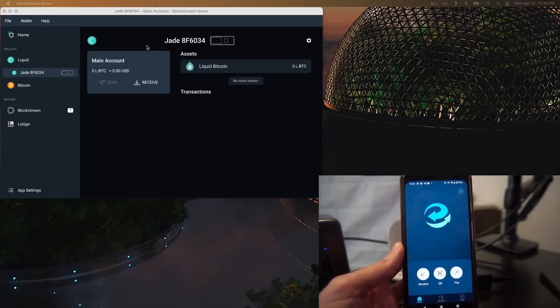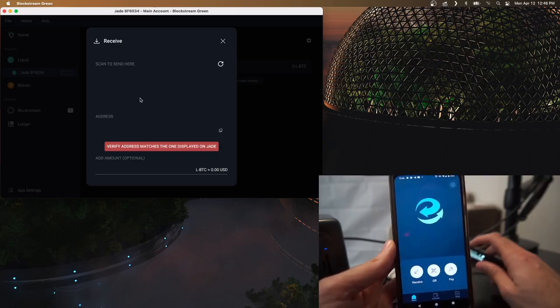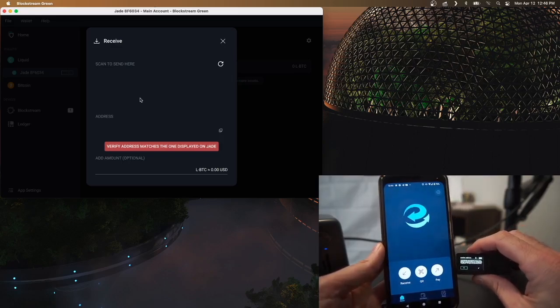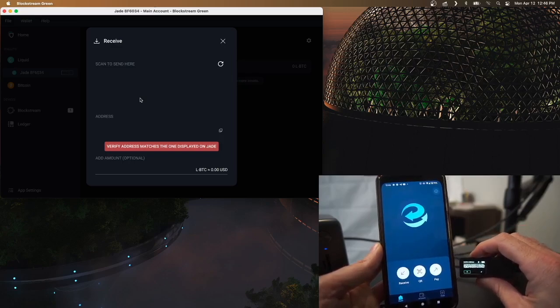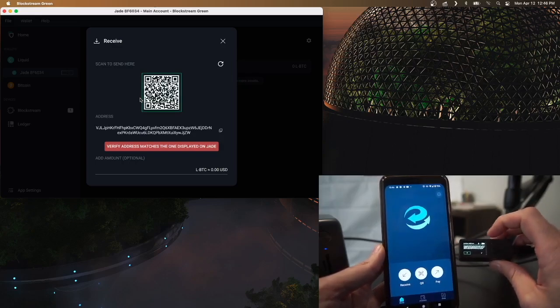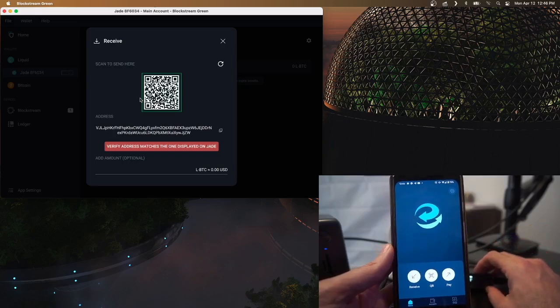Regardless, I'm going to hit receive on Blockstream Green with my Jade wallet here. And this is going to give us an address. Okay, now it says that I need to verify the address displayed on the Jade, and I'm going to hit the check mark, which will then show what is sitting there. So I just check my device versus what I see on my computer screen to make sure that they are one and the same, and they are.